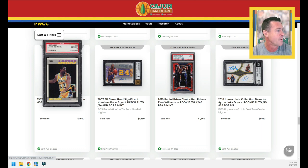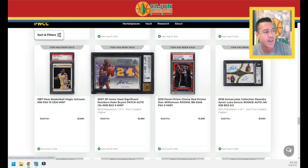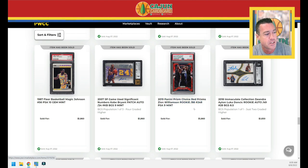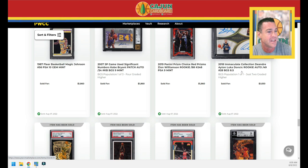Enough about Lugens Dort. We got a Magic 87 Fleer. So we saw the Olajuwon go. Here's the Magic right behind him, 1860. Crazy the Olajuwon went for so much more than the Magic. There must be something to the pop. I don't have the pop for 87 Fleer pulled up, so don't quote me on that. More Kobe patch autos. There's a million of them. PSA 9 Choice Prism. Those are numbered to 88 for the Zion. Another interesting, kind of color match. PSA 9 there. Dual autograph Ayton and Doncic, two guys that are definitely hits from that awesome 2018 class.